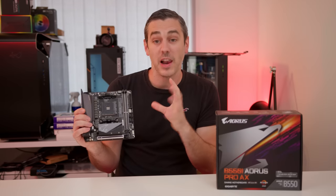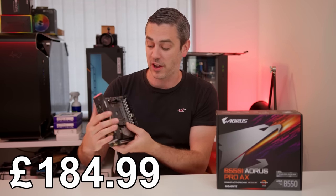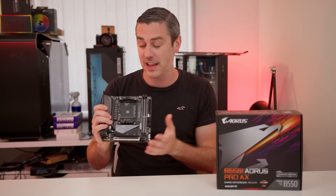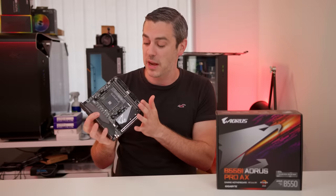So moving a little bit smaller, we have the B550i Aorus Pro AX. Pro AX means it has got Wi-Fi. It's a mini ITX motherboard, it has a backplate on it to assist with cooling, and it's going to need that because it actually has 90 amp phases on here. And when I say that, it has 8 of them. I mean, it's absolutely astronomical for a mini ITX board.